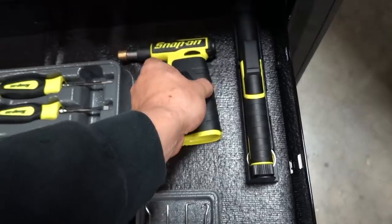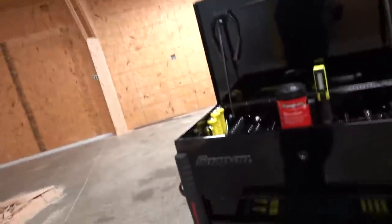Again, basically what happened was Snap-on came out with this color, and then every time the truck comes by, they have something new in high-viz that I'm like, well, that would match the rest of it. So that's kind of where everything is.